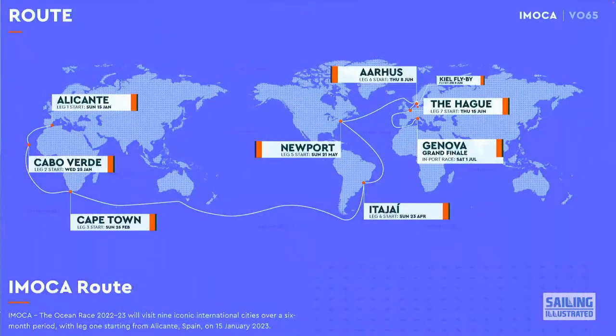And again, that race starting in Alicante and working its way around the world in that long leg from Cape Town. Does it say the length? Somebody said it was 9. I think John just said it was 8,000 miles. Yeah, but I'm just going from memory. It's a long leg. And then up through Europe, Den Haag, and finally into the Med, back finishing at Genoa, not Alicante. And this is the IMOCA route.